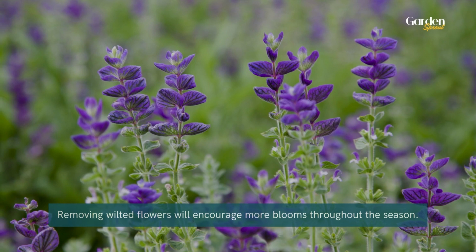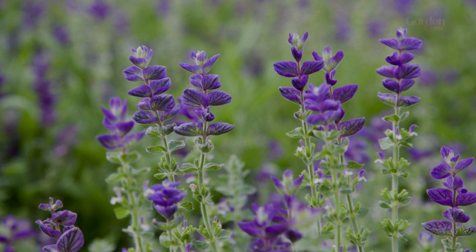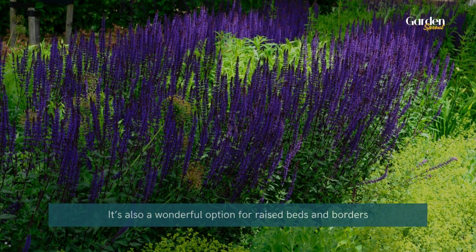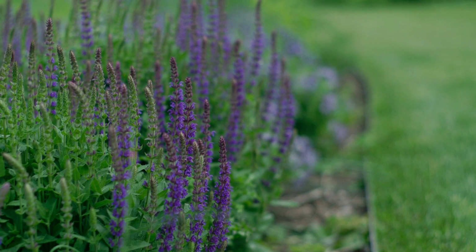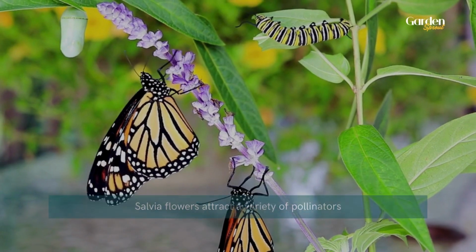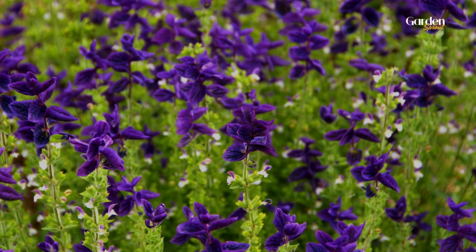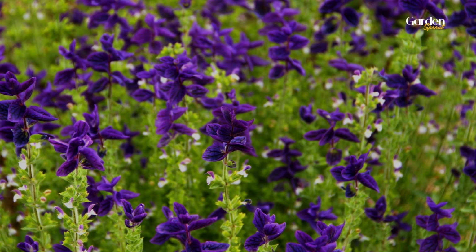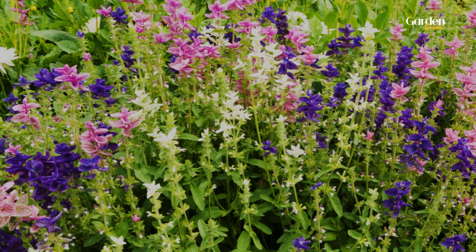And here's a little tip. Don't forget to deadhead. Removing spent flowers will encourage more blooms through the season. It's also a wonderful option for raised beds and borders, where its upright form adds height without getting out of hand. Plus, it's loved by pollinators, so you might notice a few more bees and butterflies visiting your garden. If you're after a plant that brings beauty, supports wildlife, and helps keep deer at bay, salvia is a reliable and rewarding choice.